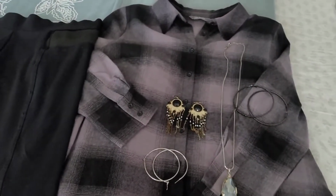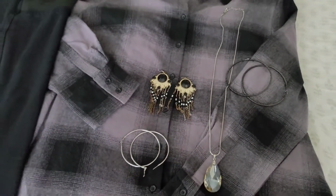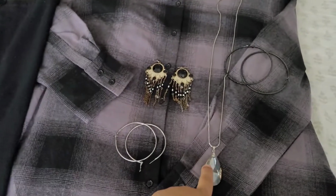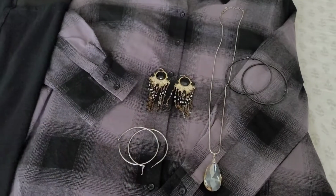All right, guys, this is Tuesday's outfit. Again, I've got my four different accessory choices and I'll just choose the one. Typically, if I wear a necklace, I might do studs, but I will never do a necklace with hoops or big flashy earrings.